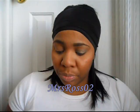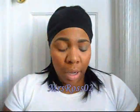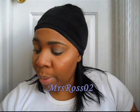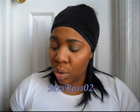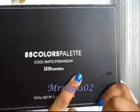So this is the Cool Shimmer palette, how it looks. As you can see, their packaging shows all of the other palettes that they offer. I have made purchases from them as well. I purchased the camouflage palette and the blush palette, and I'll do a review on that as well. But right now I just wanted to review the two palettes that were sent to me, the Cool Shimmer Eyeshadow Palette and also the Cool Matte Eyeshadow Palette.